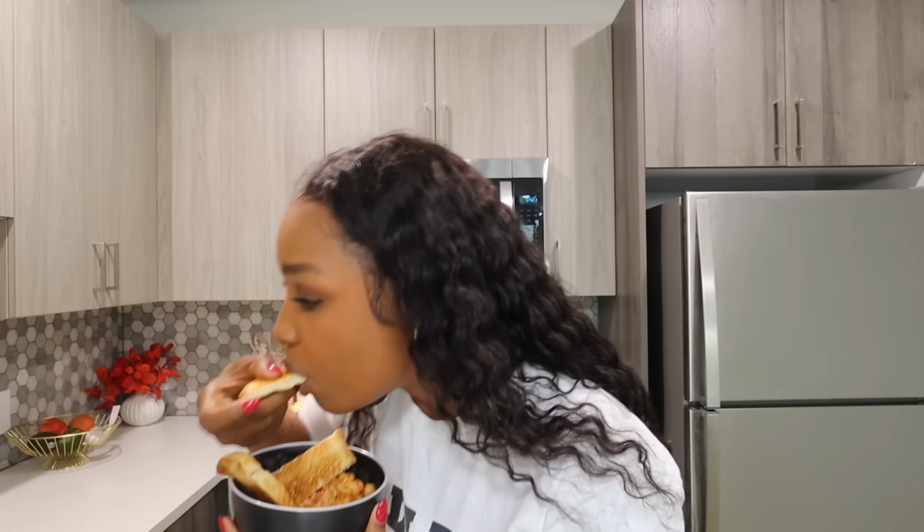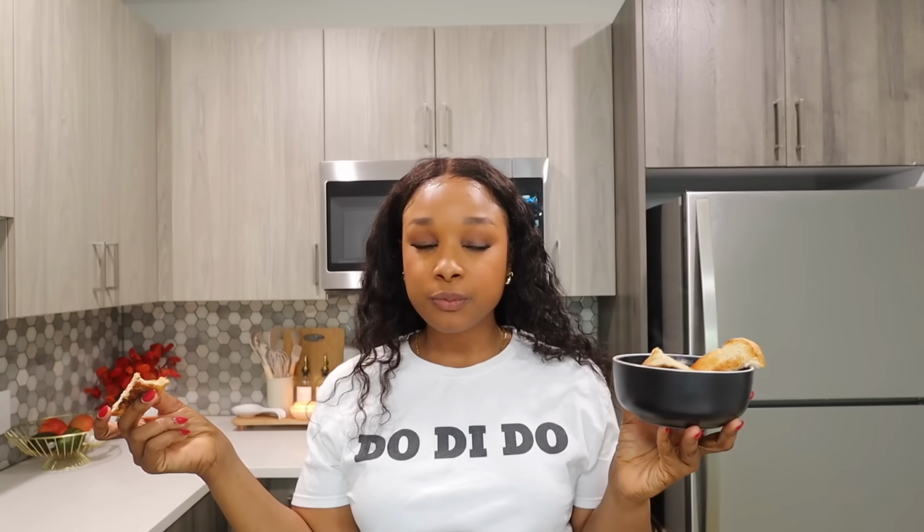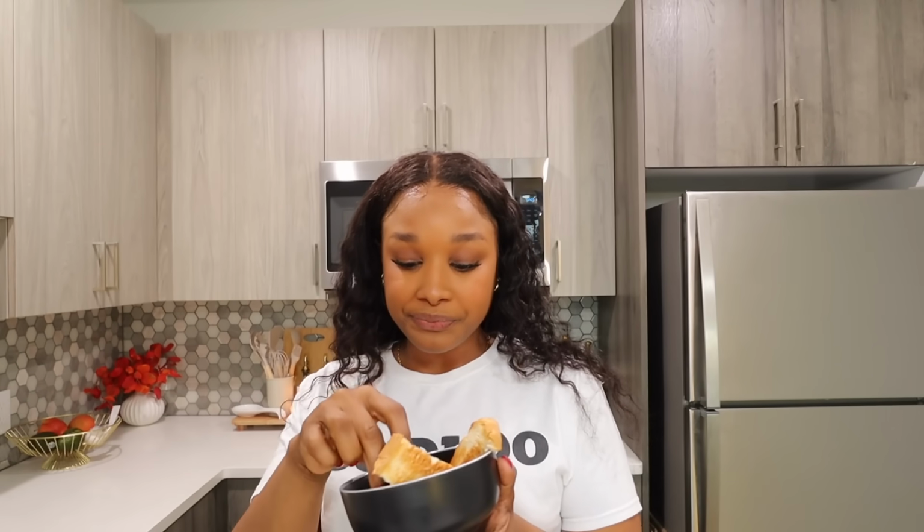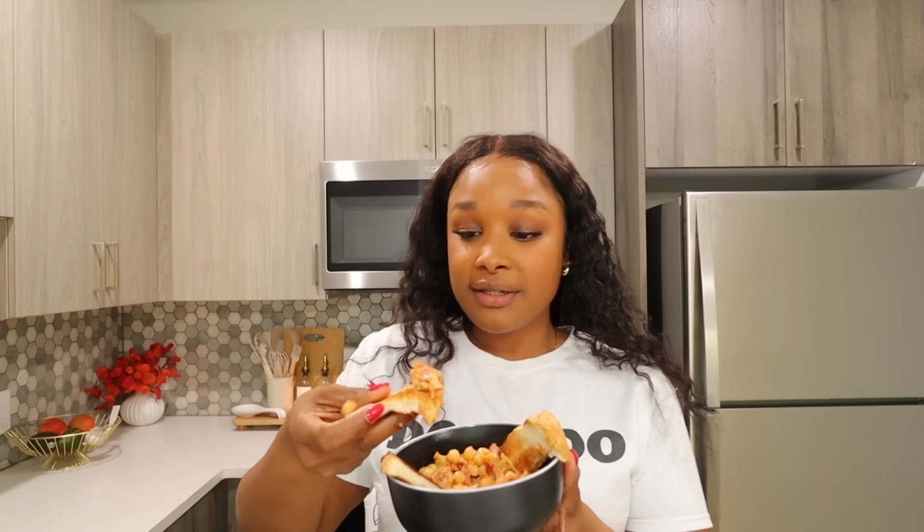Hot. Not bad. Is it marry me good? If the man loves tomatoes, yes. If he loves tomatoes and he loves chickpeas, anything you do, he probably will marry you. But it doesn't taste bad. It actually tastes good. I could have added a little bit more cheese for that cheesiness, but the sun-dried tomatoes really set it off. Give it a nice flavor.